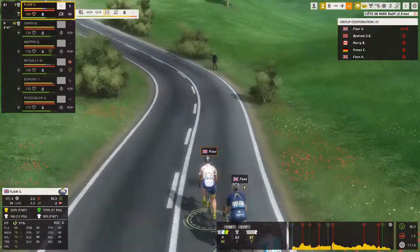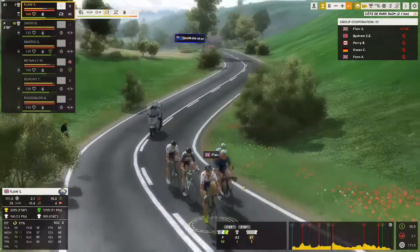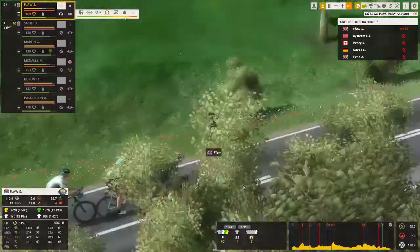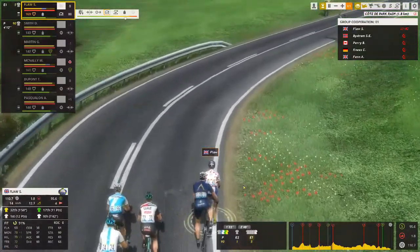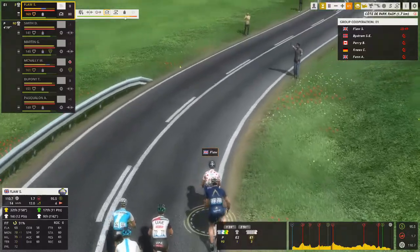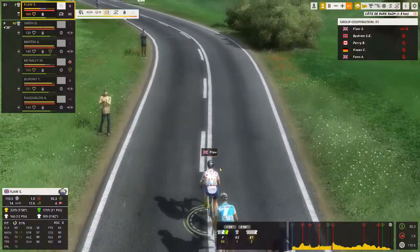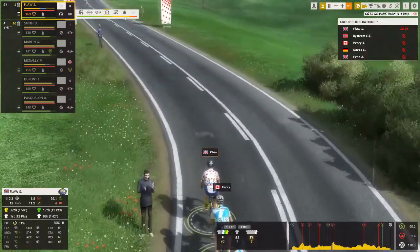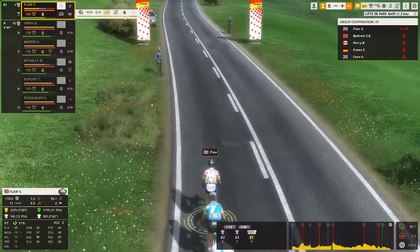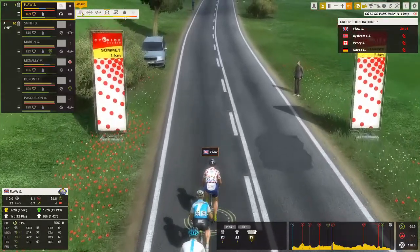The fourth climb now, and we're in a similar position, pulling it along. We've lost another one out of the break, so it's going to be interesting to see what happens here. We're pretty much just going to pace our way up here. If anybody can follow, great. Well done them. But we're going to try and snaffle some more points. Looks like it's a little bit steeper, which should lean into our hands as a bit of a mountains expert.